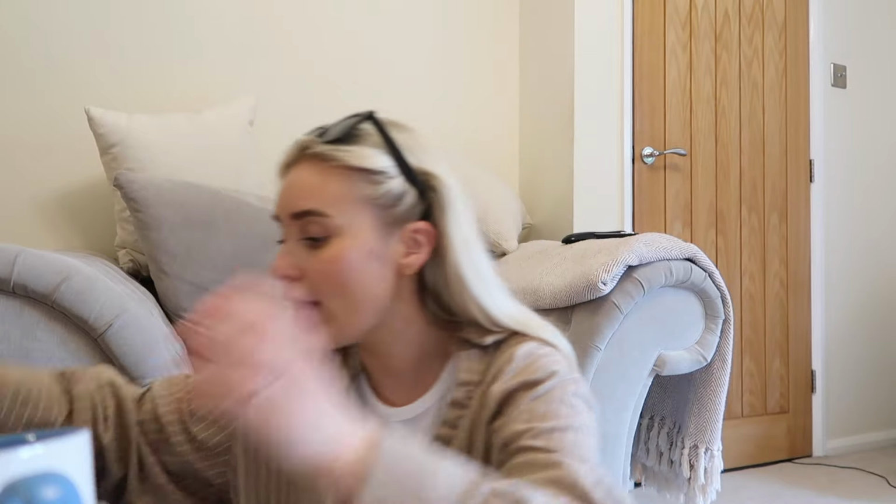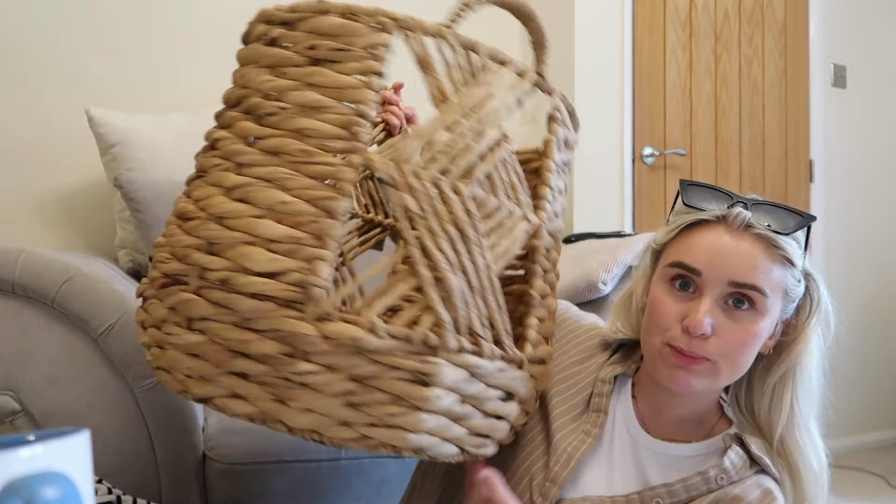£8 for a pack of 2, which I think is really good, £4 each. That was everything that I got from Primark. And then the only other last thing that I got from HomeSense was this large basket.